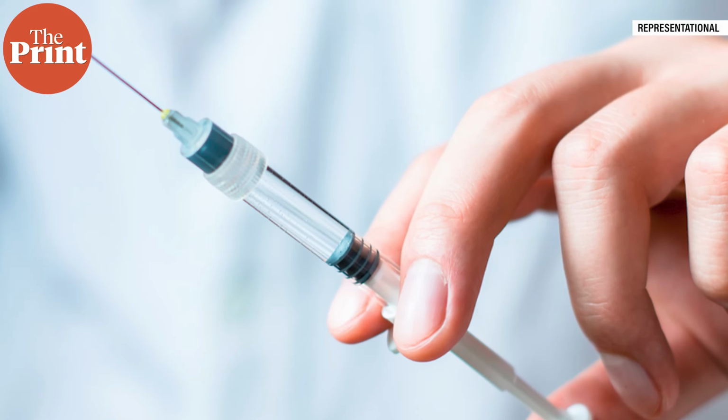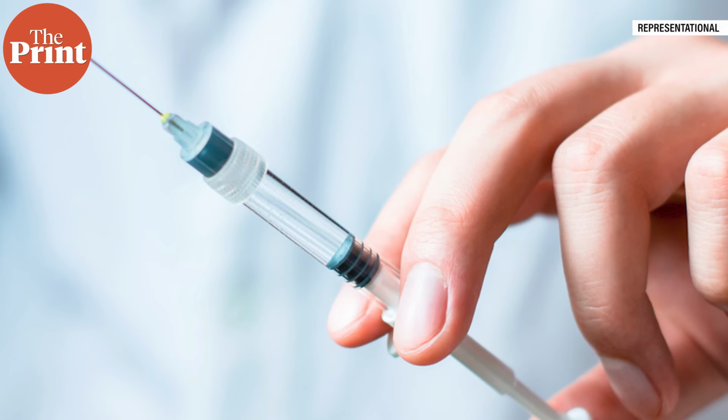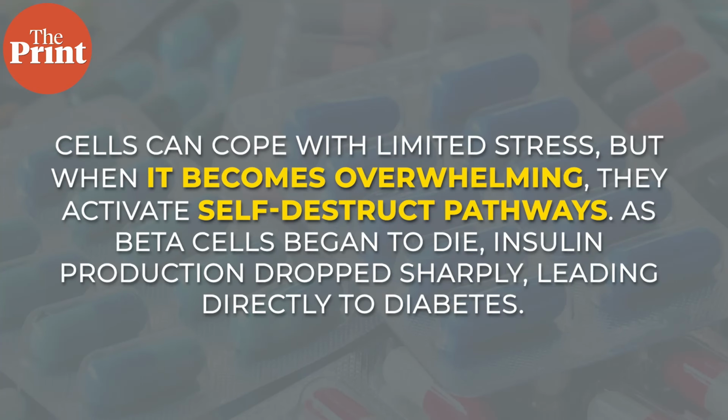Researchers recreated this process in the laboratory using human stem cells that were turned into pancreatic beta cells. When TMEM167A was disrupted in these cells, insulin started to build up inside them instead of being properly processed and released. This buildup triggered severe stress in the endoplasmic reticulum, which is the part of the cell responsible for folding and quality controlling proteins. Cells can cope with limited stress, but when it becomes overwhelming, they activate self-destruct pathways. As beta cells begin to die, insulin production dropped sharply, leading directly to diabetes.